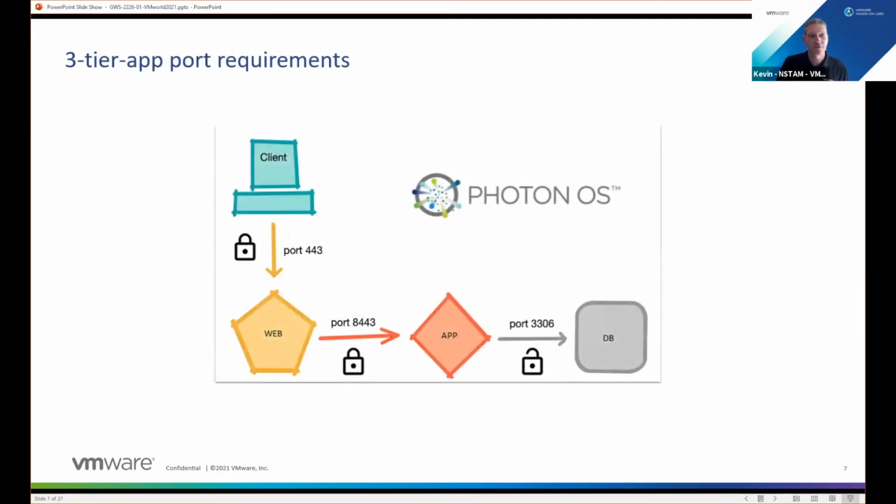So you'll see the use of this 3-tier app in most of the modules in this security lab. And it's really just a very simple application that consists of some web servers, an app server, and a database server that can really just showcase flow. And I like to put the topology up here because it's really important to understand how it works. So that client machine accesses over HTTPS to the web servers. The web servers then access the app servers on port 8443. And then the app servers use a MySQL database that's installed on the database server to then service that back to the client.